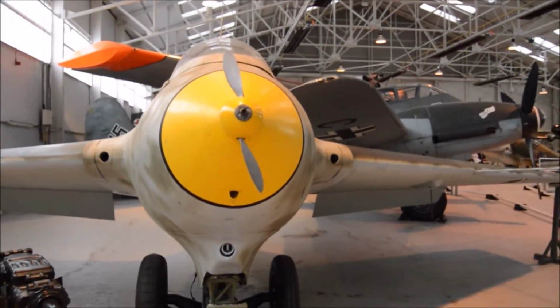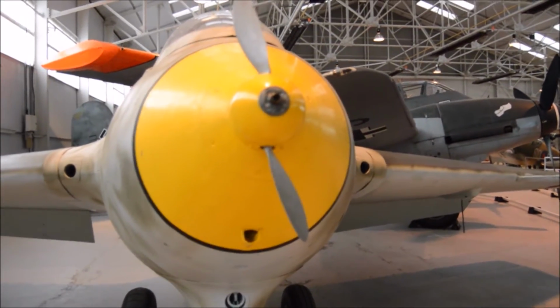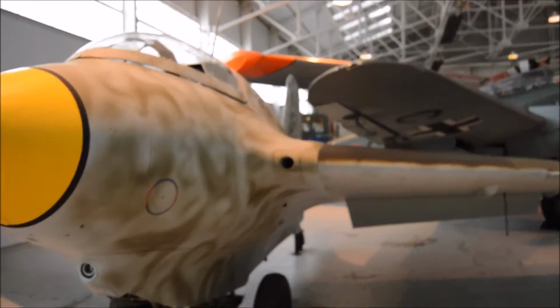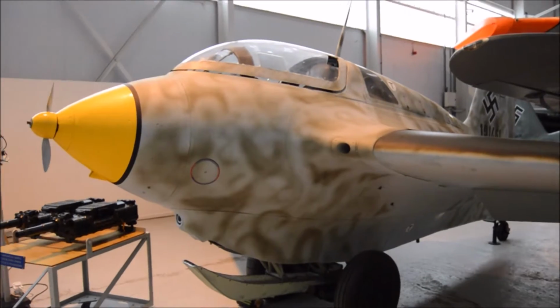Look at the propeller on that, that's tiny. How could this plane fly? It has the smallest propeller. That's a strange looking little plane. Actually looks quite cute.